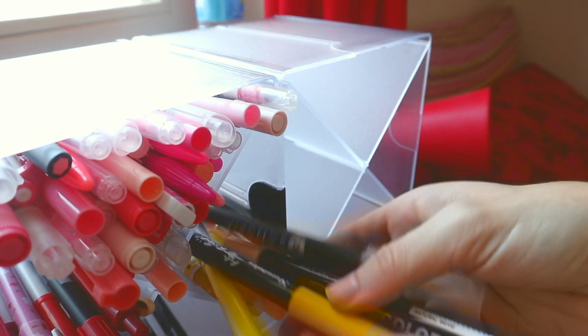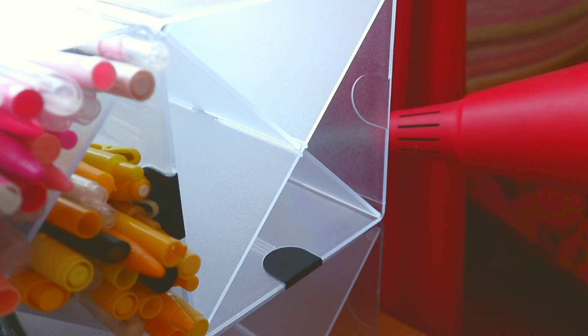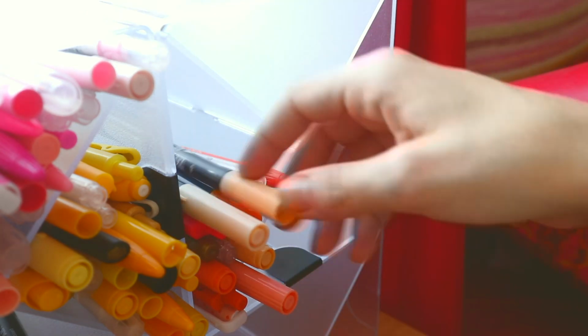I decided to reuse the same method to organize the pens. I went for a color coding. First of all, the final result is the most aesthetic thing you will see. Plus, I always look up for markers based on the color I need and not the brands.